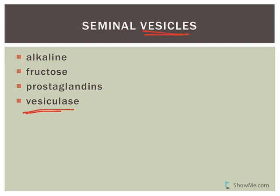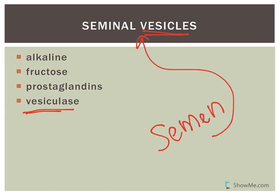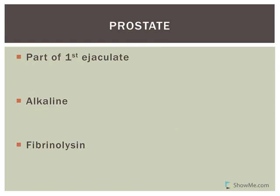Now, and also you'll notice that when they use the term semen, it's so close to this word seminal vesicle. This is because about 60% of the secretions of semen comes from the seminal vesicle. Now, believe it or not, though, the first ejaculate contains mostly secretions from the prostate gland.